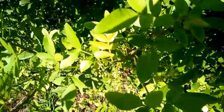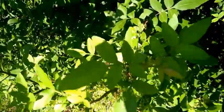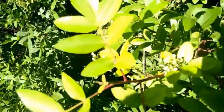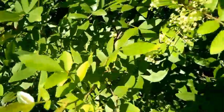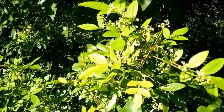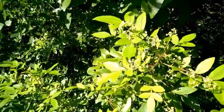These little minute flowers that you see here are all over this tree. Each one will produce a berry, and these berries will be eaten by the birds. Right now the tree is full of bees.